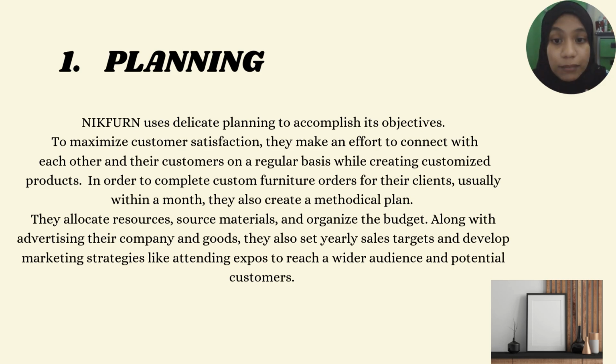Along with advising the company on goods, they also set yearly sales targets and develop marketing strategies. One of the efforts to promote their company and products is attending expos to reach a wider audience and more targeted customers and clients.